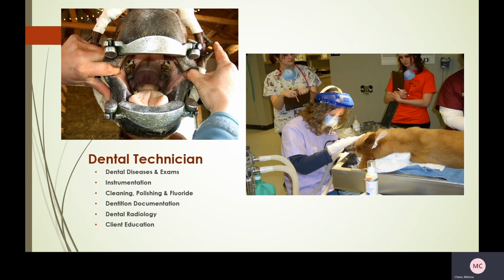Students will perform supervised dental cleaning procedures and document tartar and plaque buildup, missing teeth, diseased teeth, and overall periodontal health on their patients.